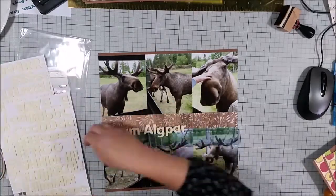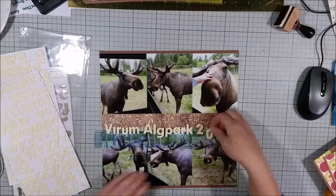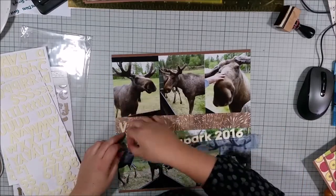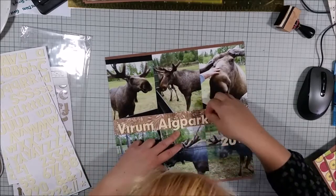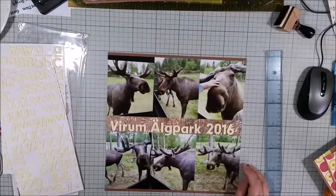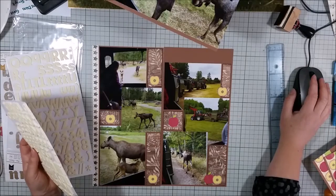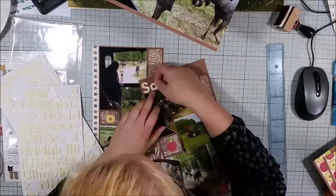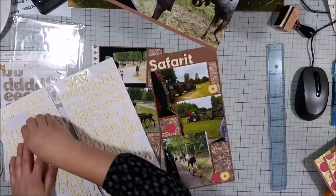Here I'm going to spell out the name of the place where we went, and I'm using a thick font. It's a foam font in off-white or vanilla white, and I really felt that it went well with the wood grain, and it was visible enough on this small pattern paper. So Virum is the place, Älgpark means moose park, and then there's last year's date.